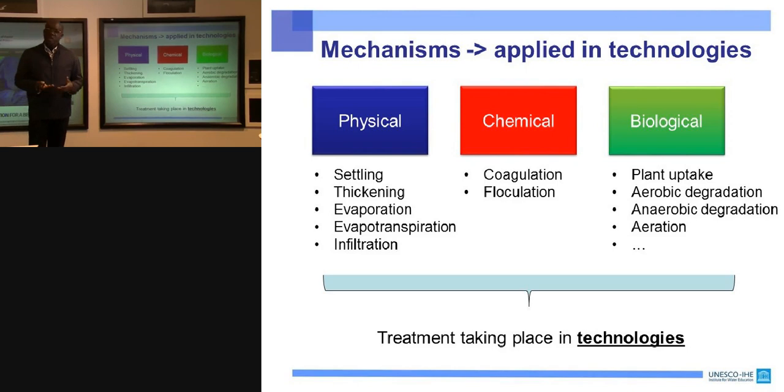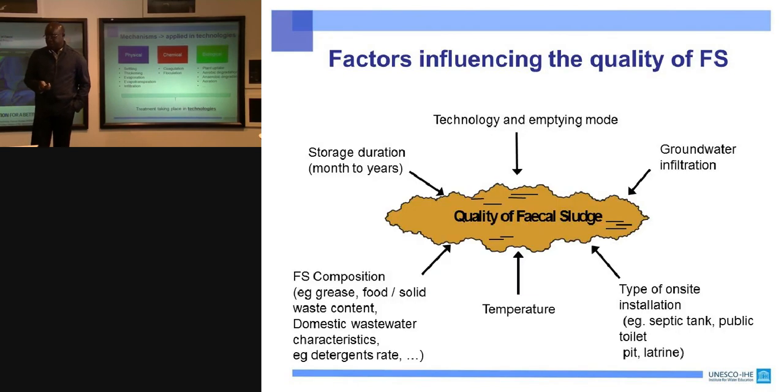After that, you need to improve the quality both of the liquid fraction and the solid fraction, because you have so much organic matter and so much pathogen inside, by conducting a biological treatment. And this biological treatment can be done by plant uptake in a planted drying bed, by aerobic degradation, by anaerobic degradation, and also by aeration, thanks to the plants you have to implement in a planted drying bed.